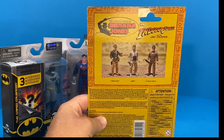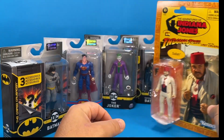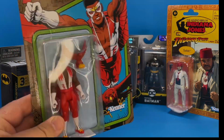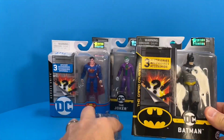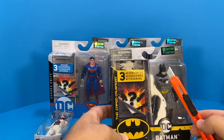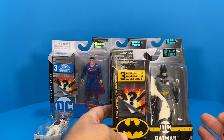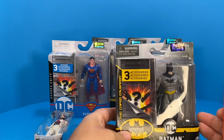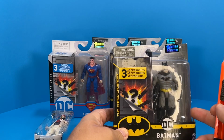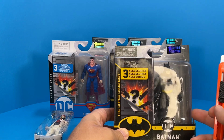So let's dig into these, and really I want to see if these are any better than the Marvel Legends ones, because I do really like these figures. Now, before I open this up, I want to talk about this. It says that there are 3 accessories inside, and there's a question mark. I don't know if every figure has the same accessory or if it's a surprise every time. If I was to buy 2 of these, would I get the same accessories, or would it be kind of a crapshoot?